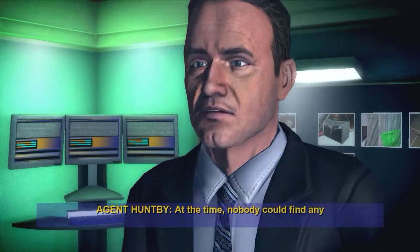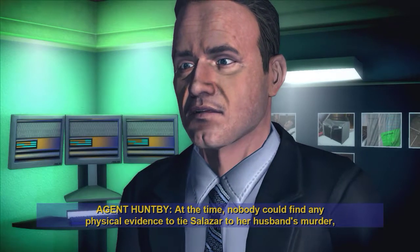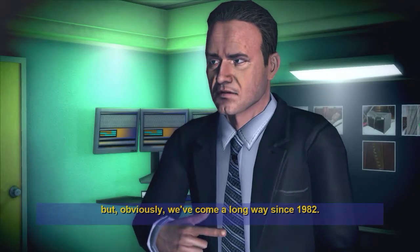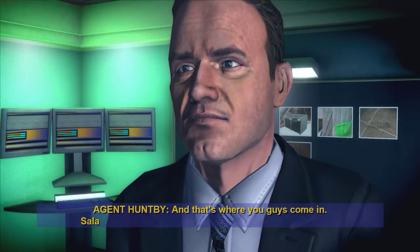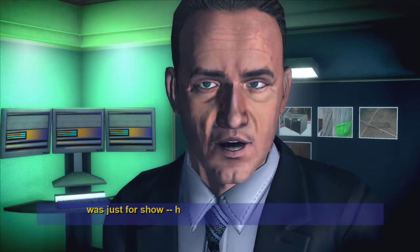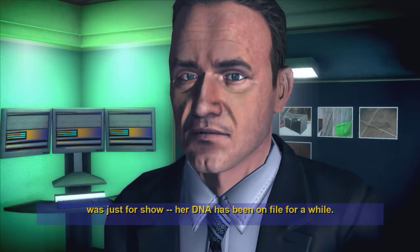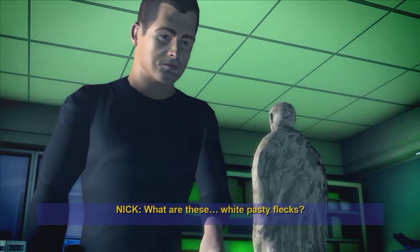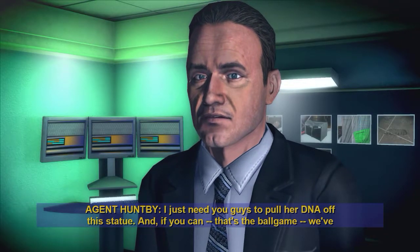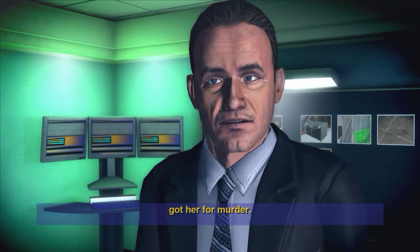At the time, nobody could find any physical evidence to tie Salazar to her husband's murder, but obviously, we've come a long way since 1982. And that's where you guys come in. Salazar's grandstanding when she showed up the other day was just for show. Her DNA has been on file for a while. What are these white, pasty flecks? Adhesive from an evidence locker sticker. I just need you guys to pull her DNA off this statue. And if you can, that's the ball game. We've got her for murder.